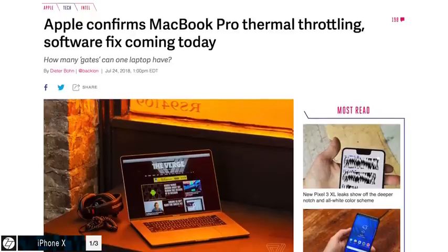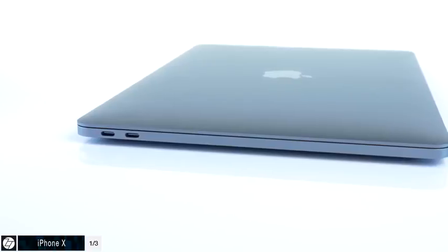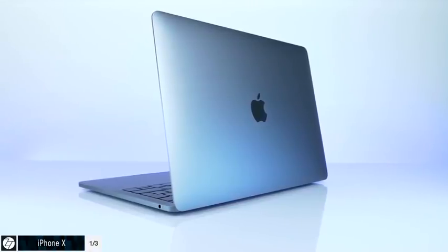Also, another fun fact, you probably know the thermal throttling issues that the new MacBook Pros have been having. Did you know that the actual case of the MacBook, the 2016 MacBook Pro design, was actually designed with the Intel 10nm processors in mind? But Intel hasn't really released that, so this is why the chassis wasn't really designed with a Core i9, the Core i9 that we have right now.